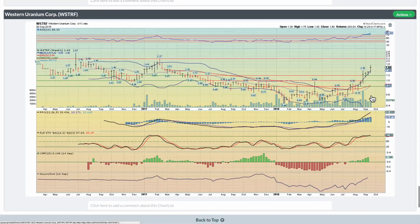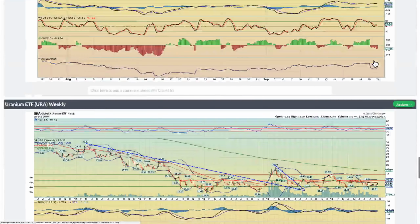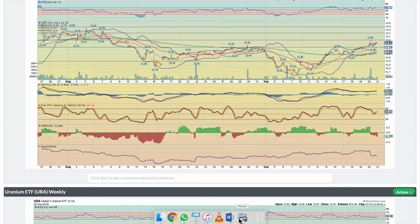Finally, Western Uranium Corp, WSTRF. It's had a nasty downtrend from 217 to a low of 44. Kind of consolidated here for about a year and a half. Rounded bottom here, finally broke out above that 80-cent zone, and then boom, had multiple hammers here, and with momentum leading the charge, I don't see this stopping until 220, and I think this goes higher if it can break that zone. So as you can see here, guys, uranium is the story right now.